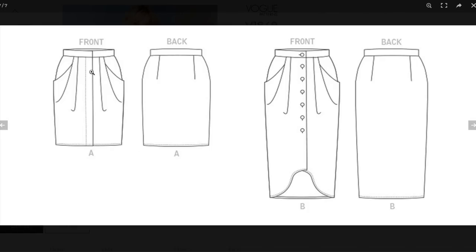Oh, it's hidden. Okay. So it does button close, but it's hidden. So that's actually quite cool. And then you have these drapier-ish pleats and folds that kind of become part of the pocket. And then, like I said, it kind of comes out at the hip and then back down again.